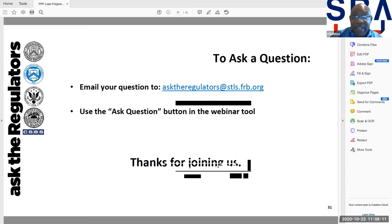The key is, please, I hope you have used the money in the way that the program was designed, which was to retain employees and then to cover some of your business expenses. So 60% for payroll at a minimum, 40% for the other expenses. And I hope you haven't used the money to update your website, to pay down any lines of credit or term loans with your existing bank, or for hiring a business development person, because these are the things that I'm hearing the most of how PPP funds are being used. That's a quick way for you not to get the loan forgiven. So please use the funds in the way that the program was designed, and do not color outside of the lines.